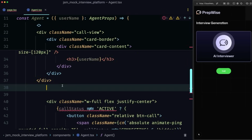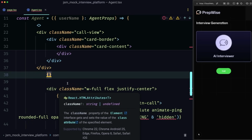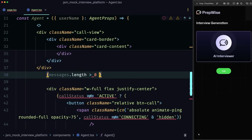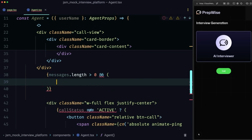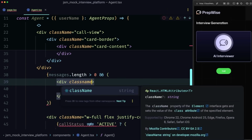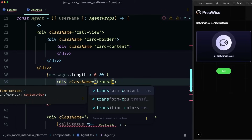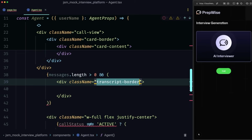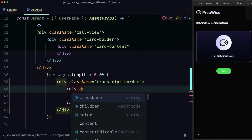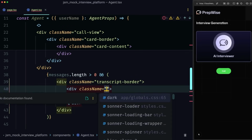Now we can use those right here when trying to render the transcript. So right below this div where we have 3 divs, but above the button, I will check whether messages.length is greater than 0, which means that we have some messages in the transcript. In that case, I'll render a div with a class name of transcript-border, and within it, I'll render another div with a class name of transcript.